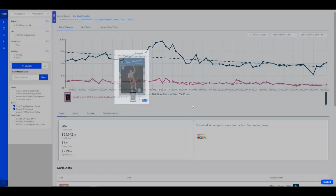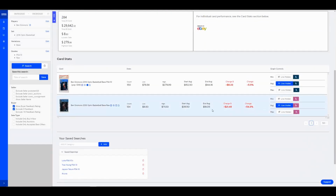PSA 10 or raw. If we come down here to the charts, raw for $20 on this seems like a steal. PSA 10s for under 150 also seem like a really good deal. Simmons is one of the best young players in the league. They are most likely getting a new coach. It's probably going to be Ty Lue or Mike D'Antoni, one of the two.